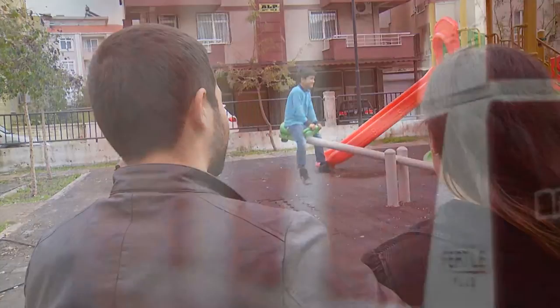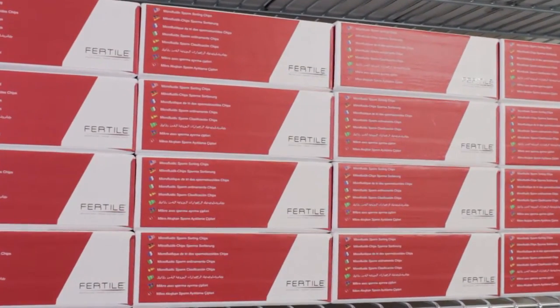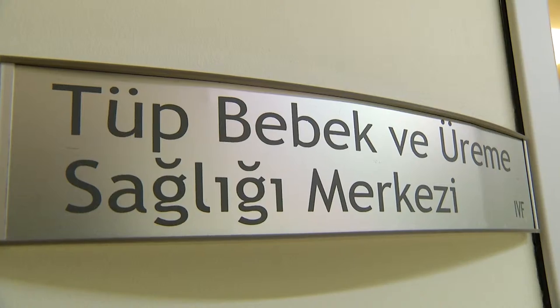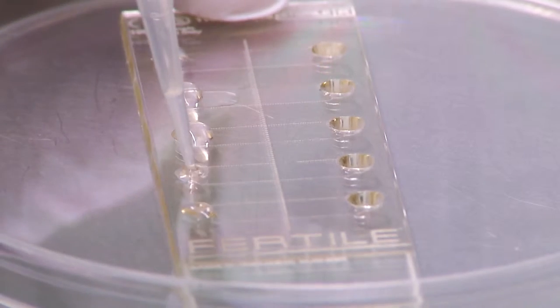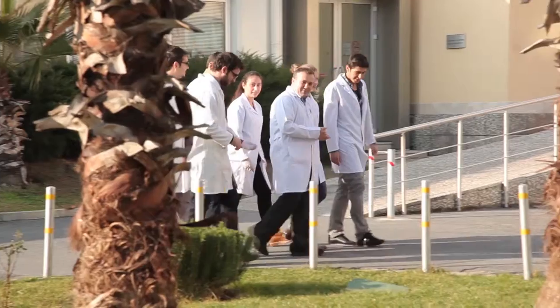Core technology for the treatment of infertility is sperm sorting provided by Fertile and Fertile Plus microfluidic sperm sorting chips. We have used these microchips about 45 times. Using the chips for intrauterine insemination, we have achieved 11 pregnancies. We have used the microchip technology in more than 100 cases, and more than 50% have resulted in pregnancy. Based on this, we believe that it is a beneficial technology.